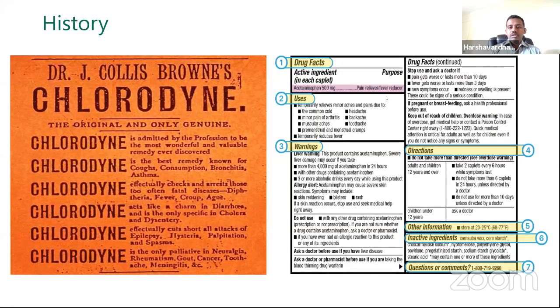But later on, because of these excessive claims, and even when we compare this with another disaster that happened in the 19th century, that is the thalidomide disaster.